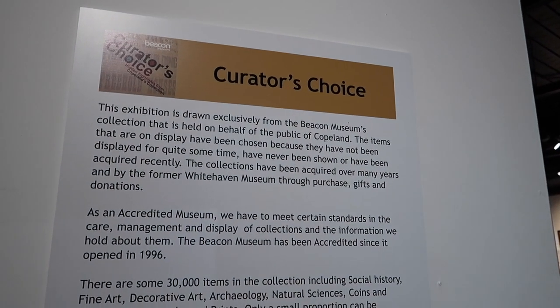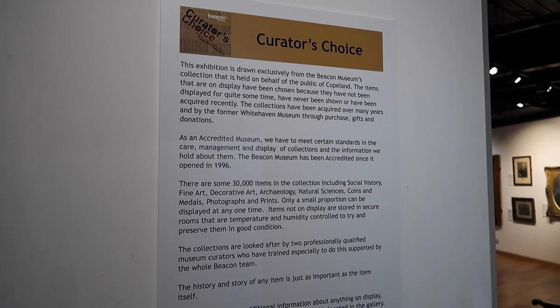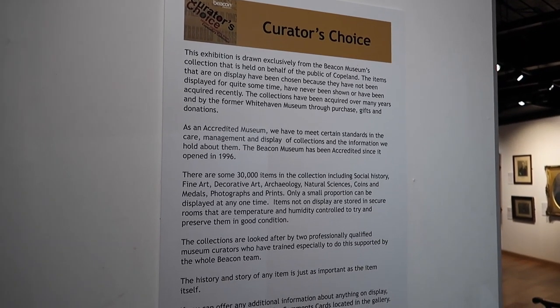The Sellafield section is the last part of the museum proper. Downstairs there is a travelling exhibition gallery. Go and have a look at that. And the gift shop, we'll have a look at that while we're here as well. The current exhibition in the Harbour Gallery, as it's known, is the Curator's Choice, which is a collection of stuff from the local archives, really.